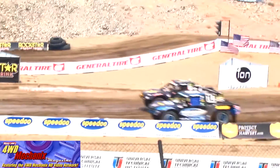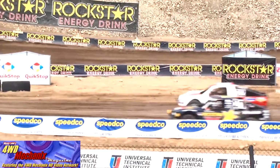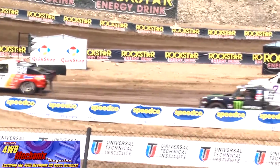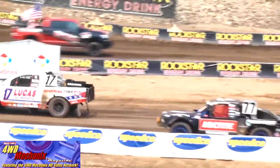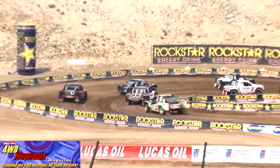...successful off-road racers of all time is with us here today in Reno. He drives the number 21. He's from down south, out of Las Vegas, Nevada. Drives the BF Goodrich Makita Power Tools Rockstar Energy Drink number 21. 7 podiums on the season. Make some noise for the 21 of Ron McClaren.